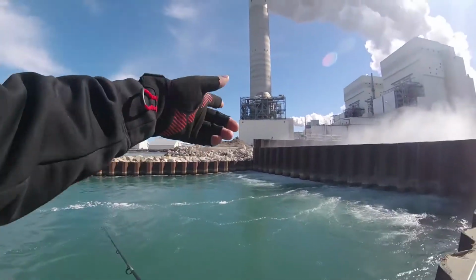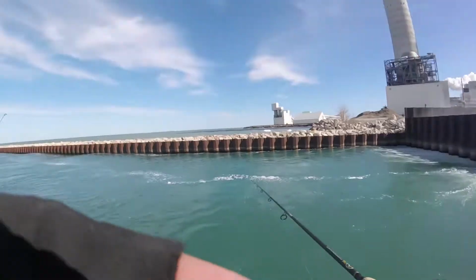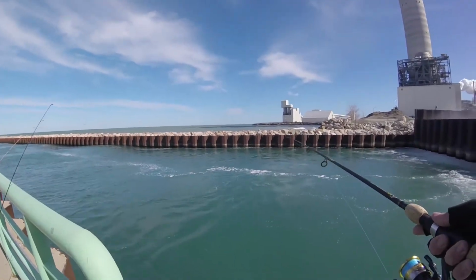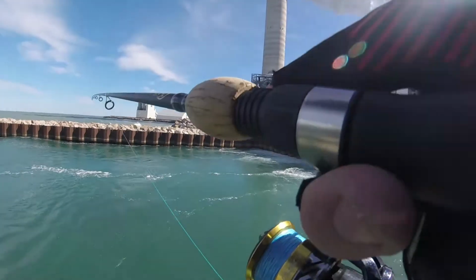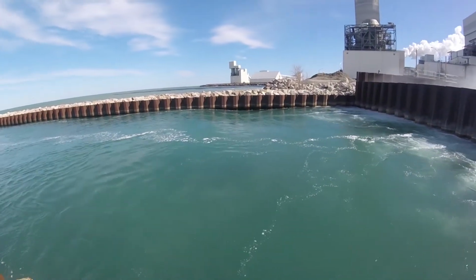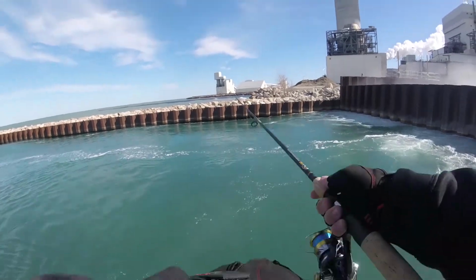There's a shad right there. But it does not surprise me at all that this is where all the game fish are, because there's just so much food. No, absolutely not. Absolutely not. Because there's too much bait.